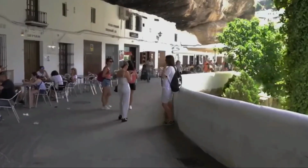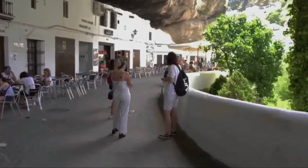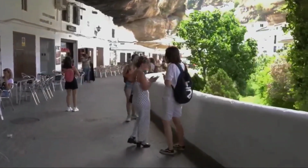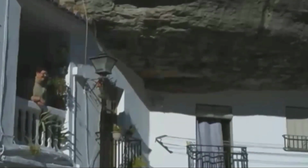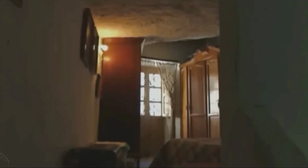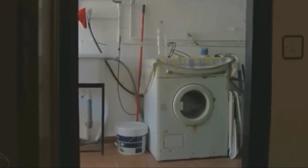Therefore, it is no wonder that Setenil is called a city squeezed by rocks, since most of its houses are located under rocks. Local residents have been living in these rock-squeezed houses for centuries. They chose to stay in these houses because they adopt the traditional way of Arab residents when they lived underground or in caves. During the summer, buildings like this have a cool atmosphere, while during the winter, the temperature is not too cold.